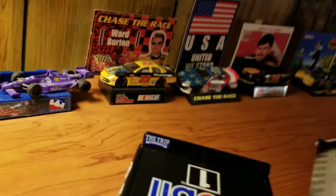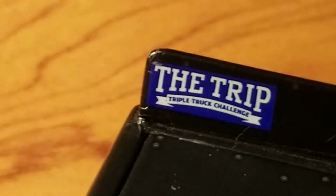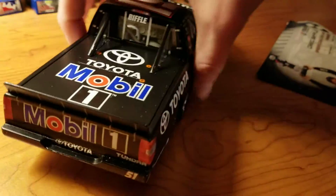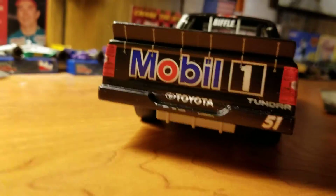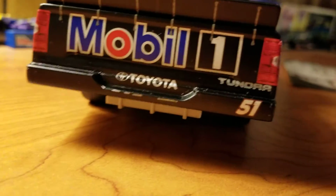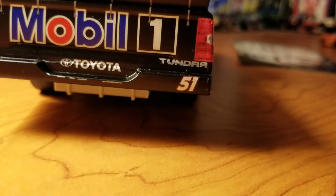Oh, this is another thing. Remember the triple truck challenge? Yeah, I bet you didn't. Really, that's about it. There's not much. There's actually a little bit of dirt here on the back. You see a little bit of dirt there somehow.